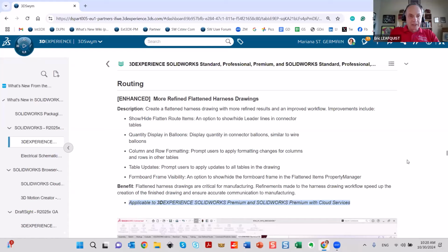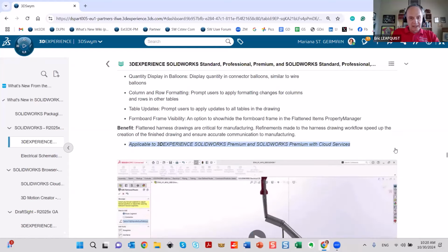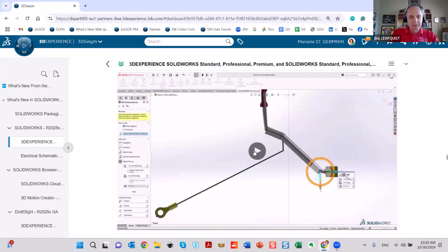One of my favorites is harness board drawing enhancements. Now, harness board drawing capability is included in SOLIDWORKS routing. It's also included in SOLIDWORKS electrical 3D. So in the case of routing, we'll focus on typically the usage with simpler route systems. So if you'd go down, Mariana, to the video, great, and play it, please.